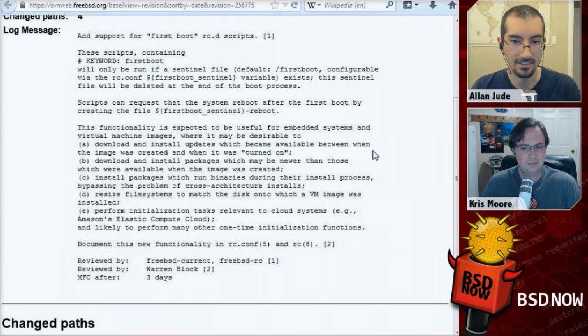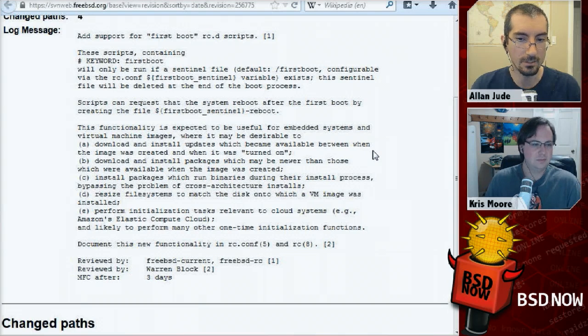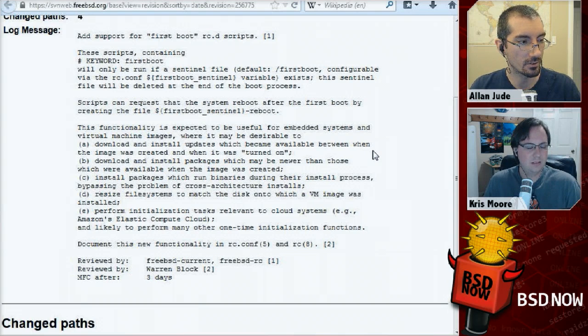And you can also create a second file. The names are configurable, but first boot-reboot says after you finish running all the first boot scripts, reboot the machine again, which is important if you're installing a kernel update or something. Sure. Yeah, this is actually really cool. I'm definitely going to be looking into pulling this in if I can.